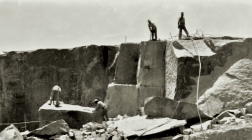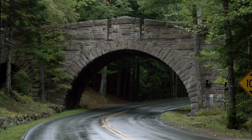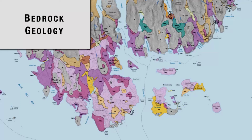The quarry produced prized granites for the construction of major buildings up and down the eastern seaboard. Prized granites that can be seen today in many of the historic bridges found in Acadia National Park. The quarry ceased operation in 1965. Here is a map that shows the bedrock geology of the island.